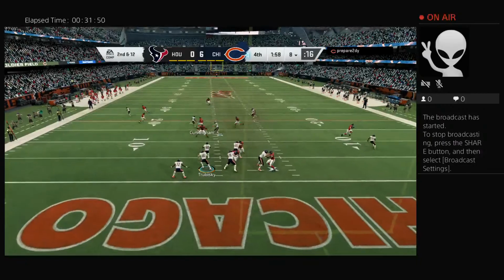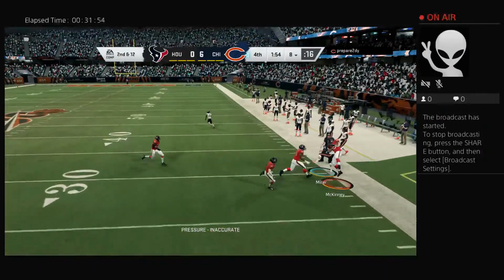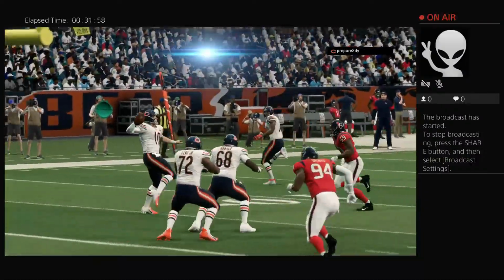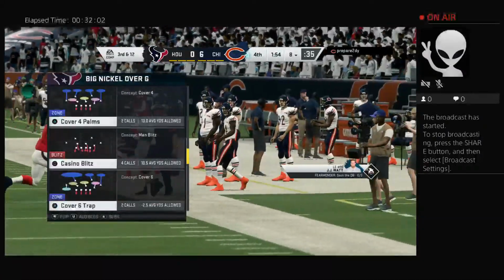On second and 12, Trubisky forced out to his left. And this would have been intercepted if he could have gotten the feet in. Instead, it's incomplete. Boy, that really could have turned this one upside down.